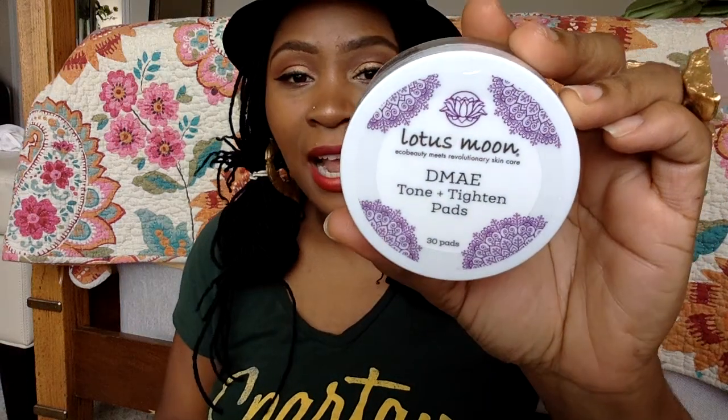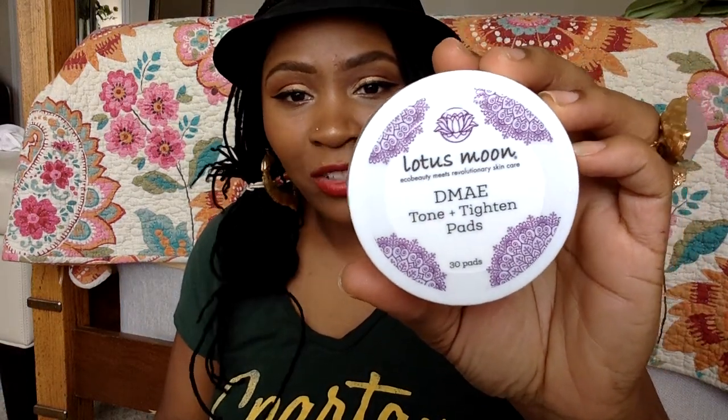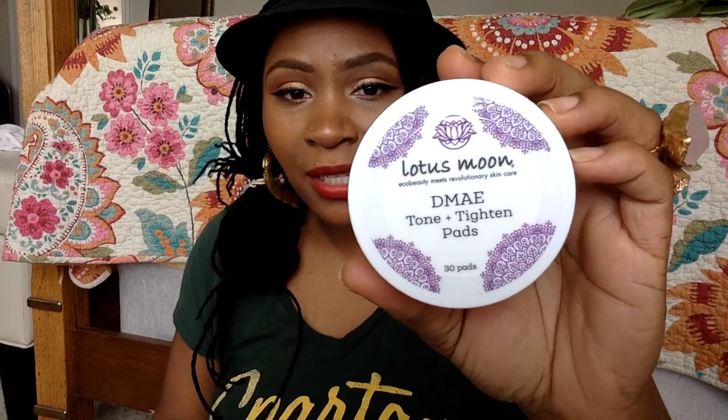The second item is the DMAE Tone and Tighten Pads. And I love the packaging on this, the new packaging. So this is the DMAE Tone and Tighten Pads. I have tried these before and I like it.